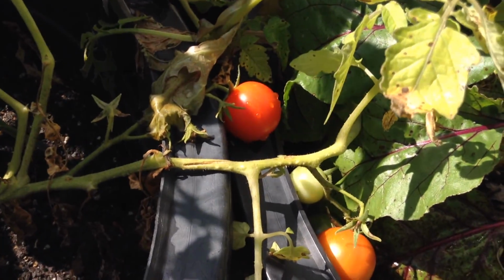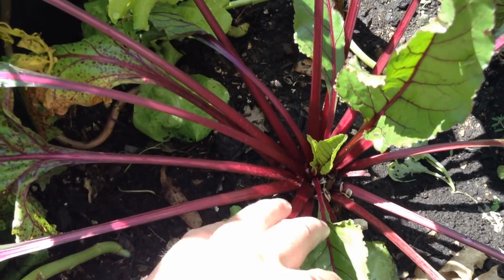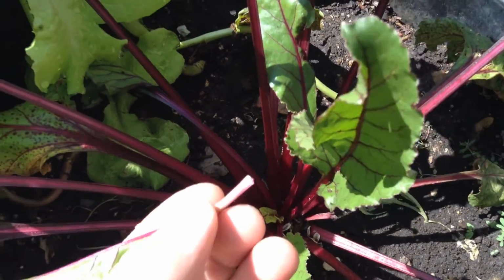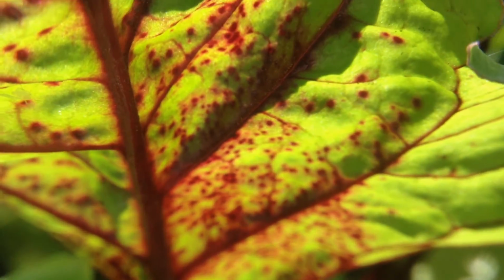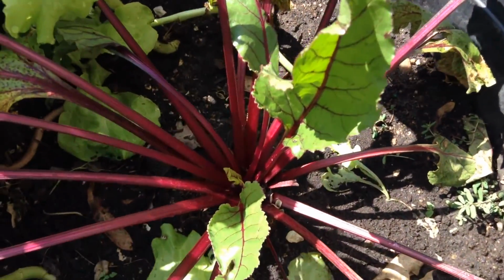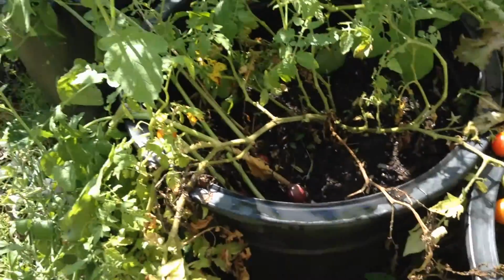Look at that. Then we have our store-bought beet. I really liked harvesting these little leaves. They're really tasty. My favorite part is the stem. It tastes exactly like the root, which is perfect. That's exactly what I wanted.